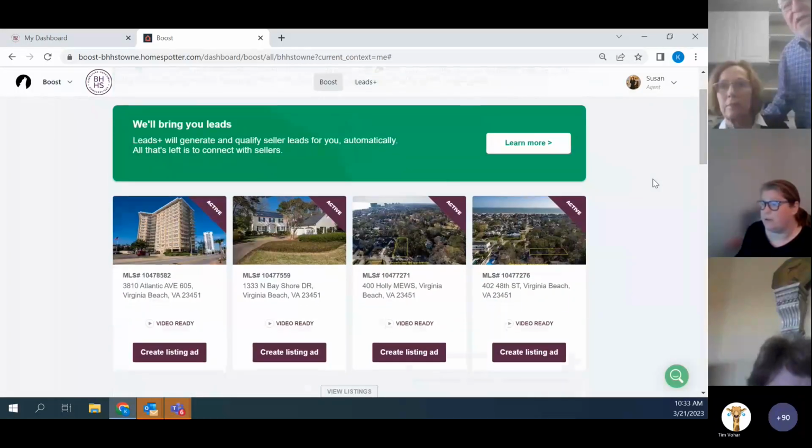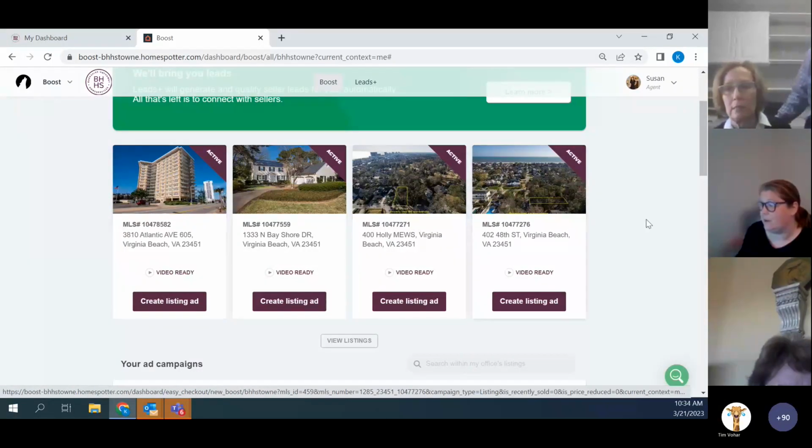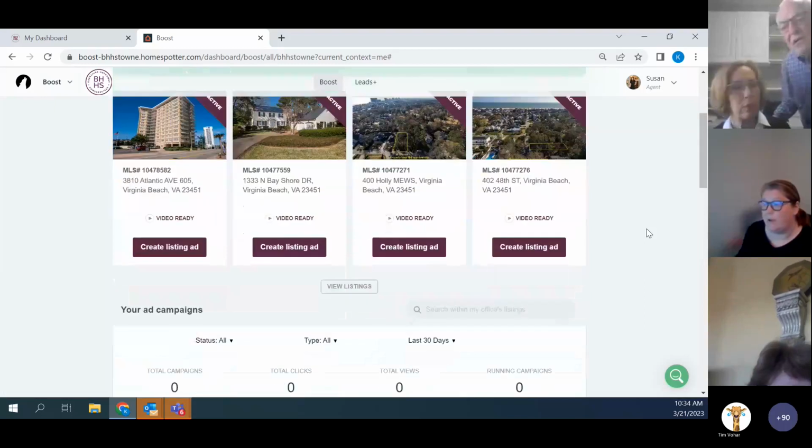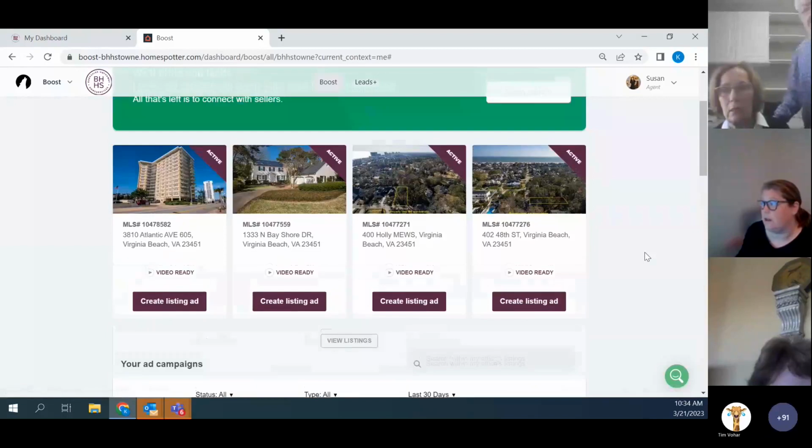This one has been brought into us already by the MLS. So here we have the different MLSs. We have Atlantic, we have Holly News, 48th Street, and we're able to click create listing ad as soon as we're ready to run that ad. So this is going to allow us to run a digital ad.